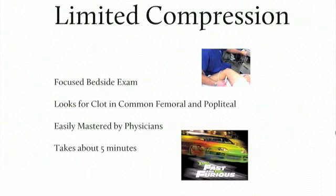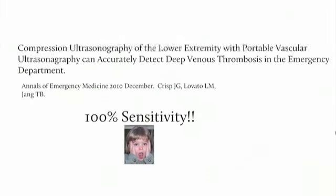But this is what it is. It's a focused exam. You look for clot in those 2 places, the common femoral and the popliteal vein. This is easily mastered in maybe 10 minutes, or at least in not a lot of time from the studies that we've seen. And it takes about 5 minutes. I mean, we just saw the study showing that it takes about 3.5 minutes when they actually looked at this question. So this is what that 2-point compression, that's what these guys did. They did that 2-point compression, and this is the sensitivity that they had.